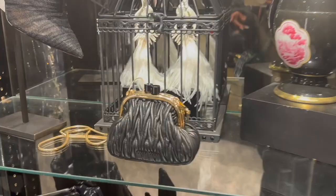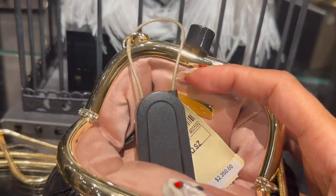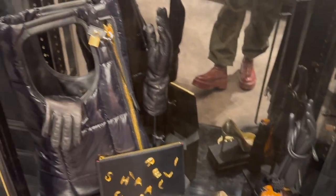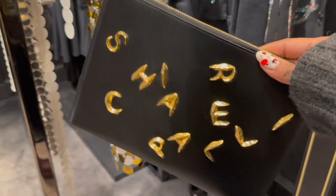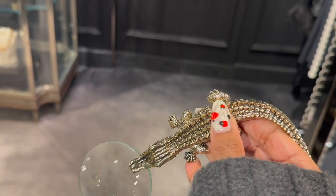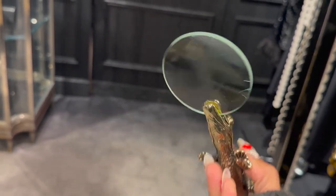It's so cute. Oh, this is cute too. The little Mew Mew. $23.50. This is adorable. I really like this Tom Ford bag. This is cute. Get more Schiaparelli. I love that. What's this, a magnifying glass? For the folks who need a little assistance seeing things up close. She's cute.